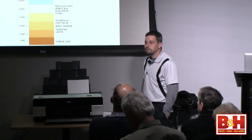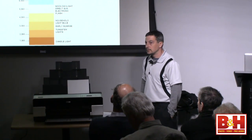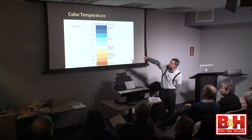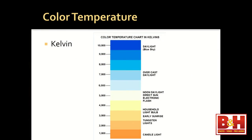How many people take their prints outside to view them? Okay, I got a couple people doing that. Well, guess what? You calibrate your monitor at, let's say, 6,500 or 5,500K. Look what daylight is. It's 10,000. It's totally different color temperature.